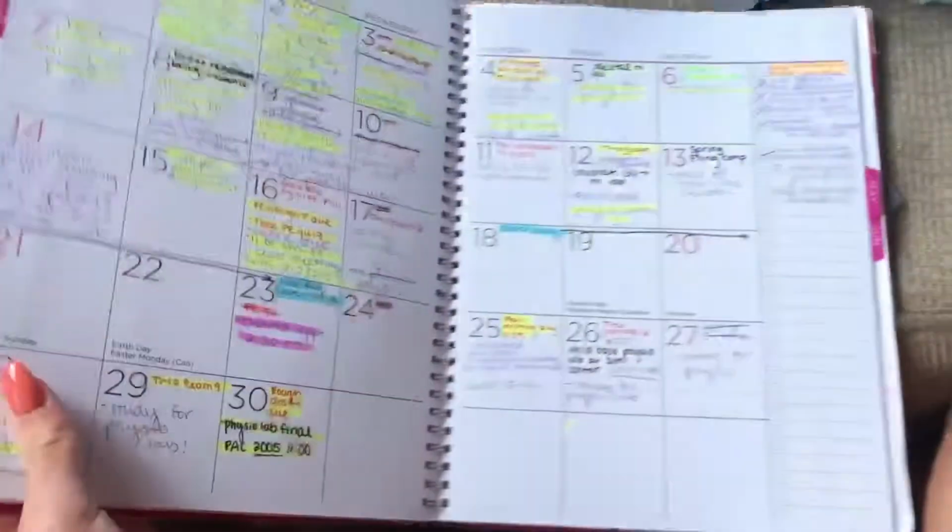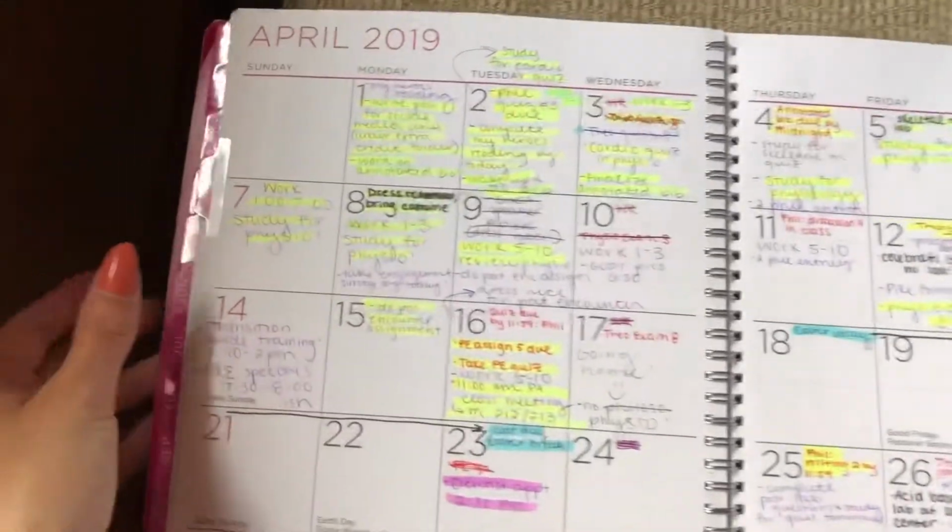This is my lifeline during college, and I don't think I'd be able to get through it without one of these. The way that mine is set up is I have a monthly view and a weekly view. I use the monthly view more often just because it displayed everything I needed to know for that entire month in one place.